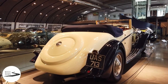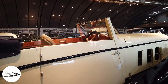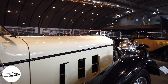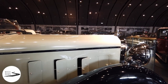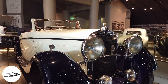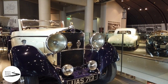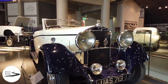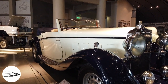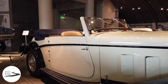So can you imagine yourself cruising from your country mansion off for a picnic, the wind blowing in your hair, a Delage, a drop head coupe from 1934. Looks very like a lot of the kind of Rolls and Bentley, those big headlamps. This one's stunning. It's a white over purple. Unusual color combination, but I'm sure back in the day this was the ultimate in luxury. An absolutely stunning, stunning car.